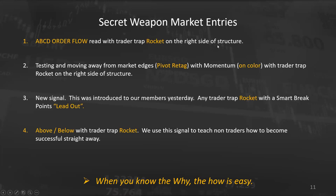structure. If you come to the room, you'll be sick of this on your third day. We talk about that and follow that and trade that religiously. Testing and moving away from market edges, potential market edges, I should say. We call that a pivot retag with momentum. Okay, smart momentum that we color our background on our charts with momentum.